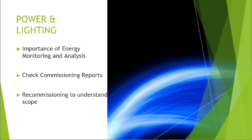Energy monitoring and analysis. My first task wherever I take over any property is to check the commissioning of all equipment reports. In case these documents do not exist, then I start with recommissioning of plant and machinery to understand the scope to start ECM and energy efficiency.